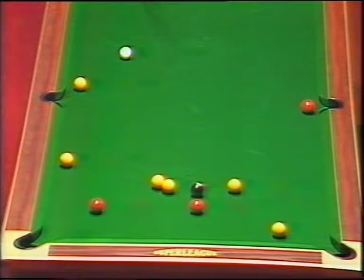Well, he's running the cue ball through gently. And he'll be bringing the cue ball off the side cushion back across the table for the black into the same pocket. And that's just about perfect. Sinks the black to extend the advantage now. He now leads by 3 frames to 1 and looks a lot happier about it.